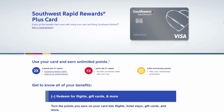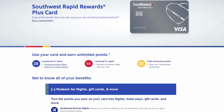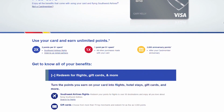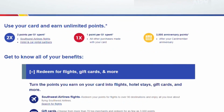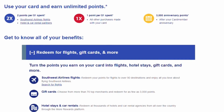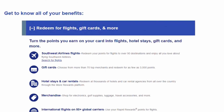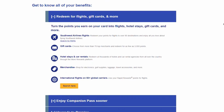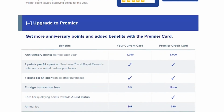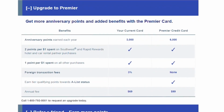First, let's start with the Plus card, which has the lowest annual fee of $69, and we'll work our way up to the Priority. The earning potential with the Southwest Rapid Rewards Plus card is you're going to get 2 points per dollar on Southwest purchases, 1 point per dollar everywhere else, and you get 3,000 anniversary bonus points every single year that you pay that $69 annual fee.